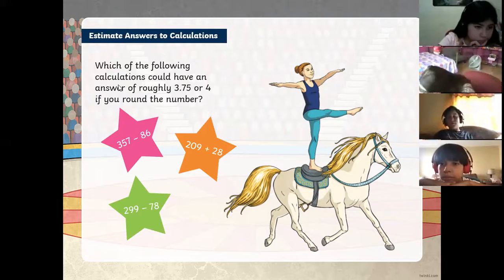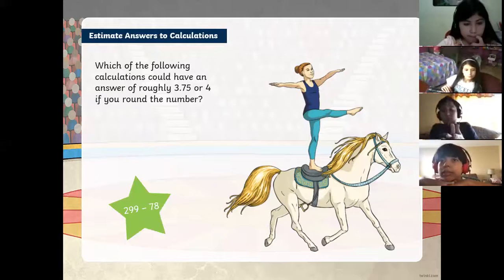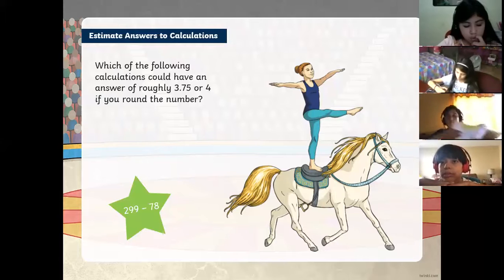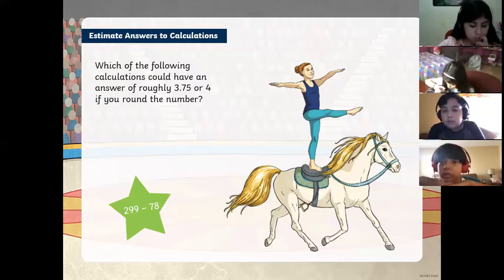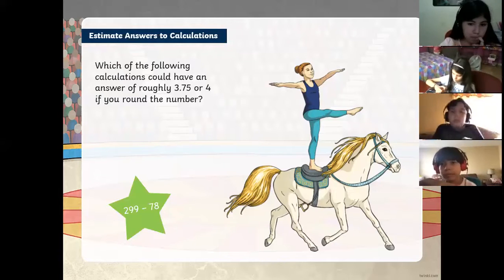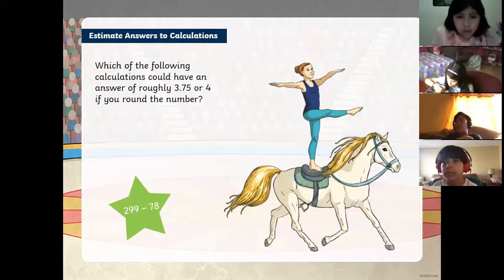Let's see if you are right. Let's see. This one. That's the answer, guys. Why? If you have 299, which is the nearest 100 here? 300.